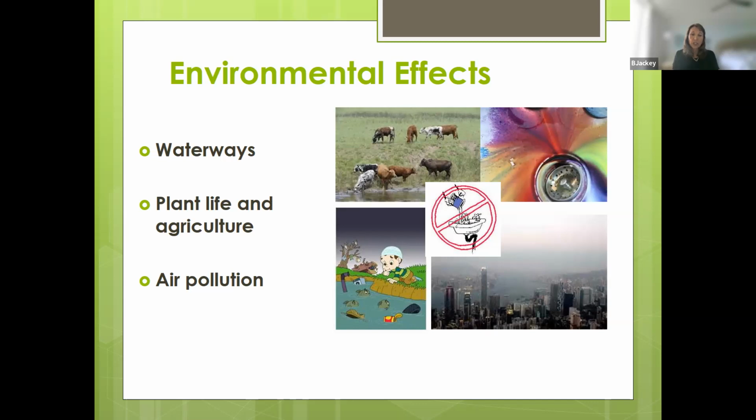But also, in addition to humans, there are also some environmental effects to consider when using some of these household cleaners. So let's think about the waterways for a minute. Most of you probably know that it's not a good practice to pour chemicals or cleaners down the drain, because eventually, where are they going to go?